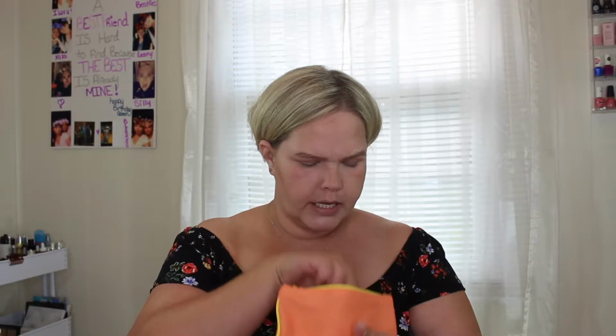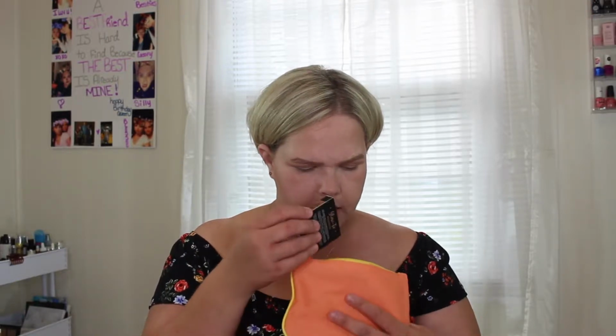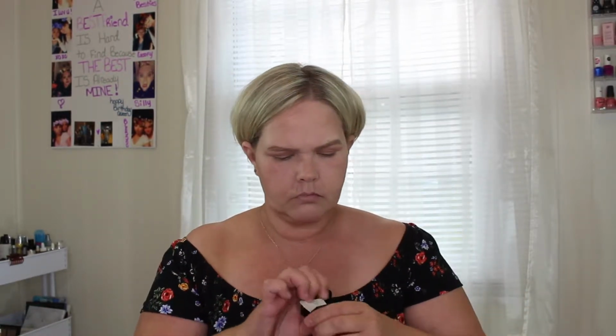I think the first thing we're gonna pull out is my favorite, a highlight. This is the Ciate London Glow 2 highlighter, and that's what the box looks like. I'm excited. I love highlighters, they're my fave. Does it say what color it came in? This one looks like it's in a magnetic pan, which is good.